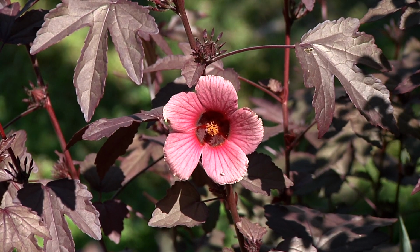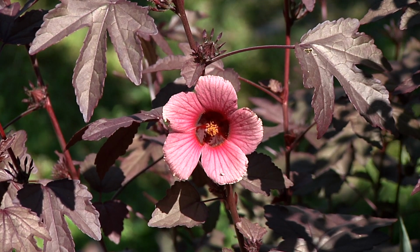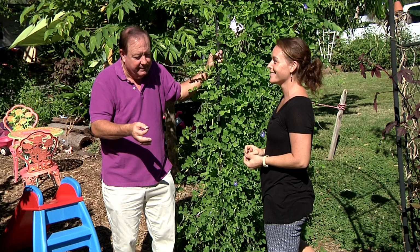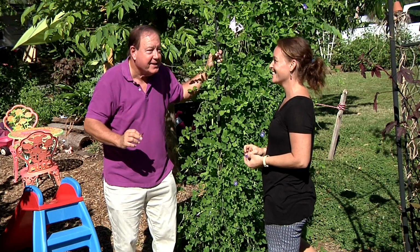It has a hibiscus looking leaf, and I think it's in that same Malvaceae family, which would be the true hibiscus too. I don't know if it's a true hibiscus or not. You got me on that one. Well, I think it is, but people will have to check us out to make sure.